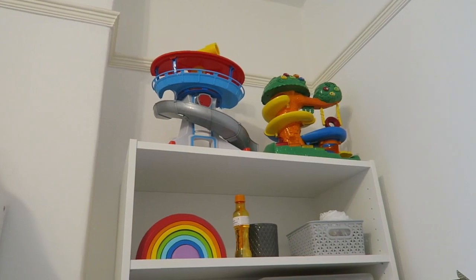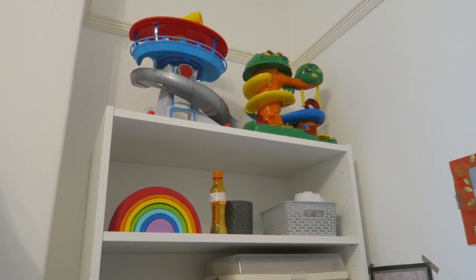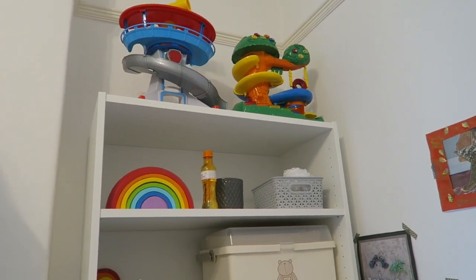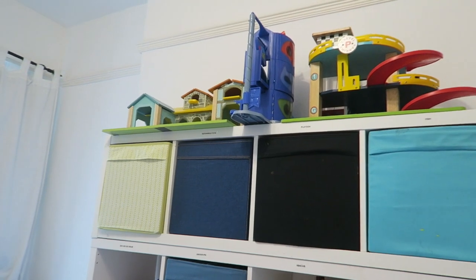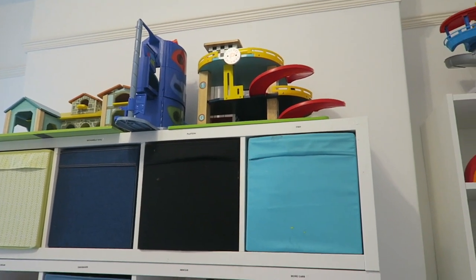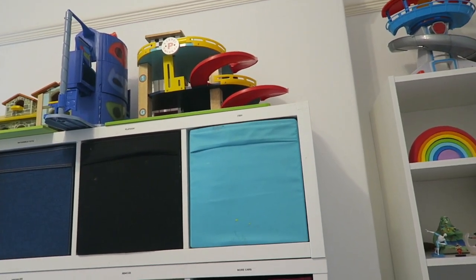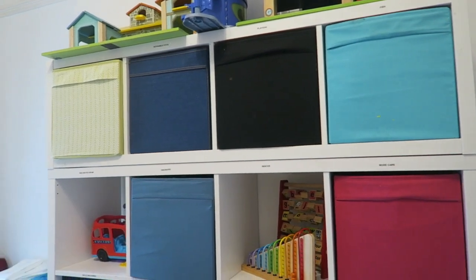And then right up the top there we've got some of the bigger toys, just so I can get them down and they're not always in the way. So they get them down when they want to play with them and then put them back. And we've got the same over here. So you can see we've got the farm up there and a PJ Masks tower and the garage. It's really helpful because they can get them down, play with them properly and then put them up and they're not cluttering up the place.